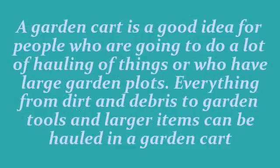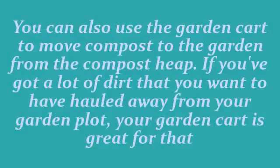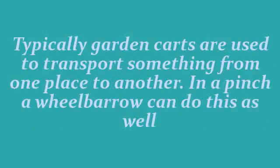A garden cart is a good idea for people who are going to do a lot of hauling of things or who have large garden plots. Everything from dirt and debris to garden tools and larger items can be hauled in a garden cart. You can also use the garden cart to move compost to the garden from the compost heap. If you've got a lot of dirt that you want to have hauled away from your garden plot, your garden cart is great for that. Typically, garden carts are used to transport something from one place to another. In a pinch, a wheelbarrow can do this as well.